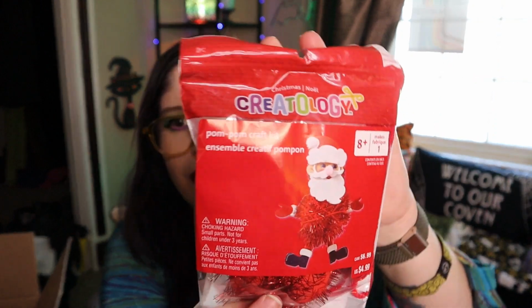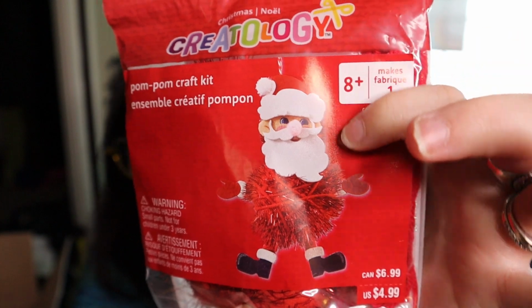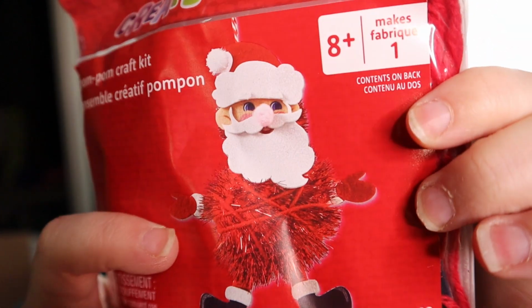Okay, and then our final item is, oh Santa. Oh Santa. Okay. Pom-pom craft. And you make this Santa. I don't know why you'd want to. I'm sure it's cool for kids, but Santa looks just rough. Santa got into something, going a little bondagey. Whatever floats your boat, man. So there's that. Okay, and that is everything in this box.